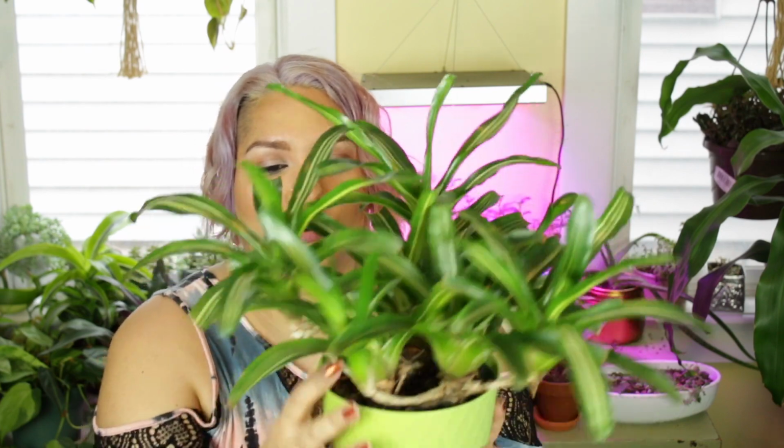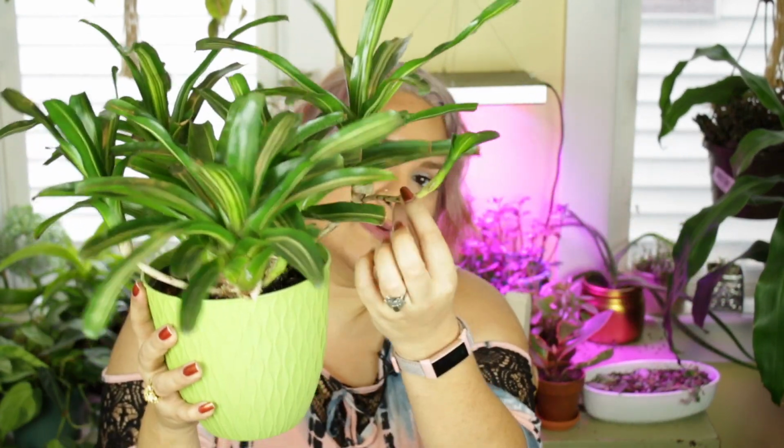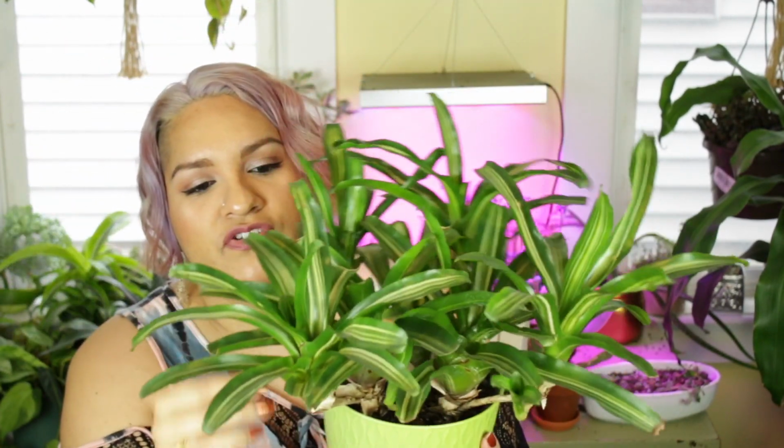last spring, and it's always looked like this. It just has a few more pups. Let's see if you can see. So it's just got a few more pups. Like there's one coming out right here. There's a brand new one compared to when I first purchased it. But I mean, it looks flawless.